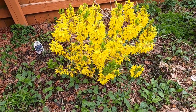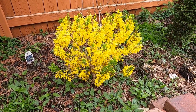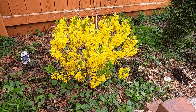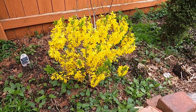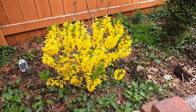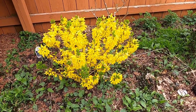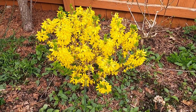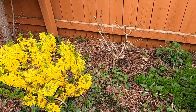And this is a Forsythia. This is the Show Off Starlet. This one will stay rather small, so it's about 24 inches high, and it won't get a whole lot bigger than that, which is really great for small-sized gardens. This is from Proven Winners, so it's a great option for small gardens. And they bloom from the bottom to the top.